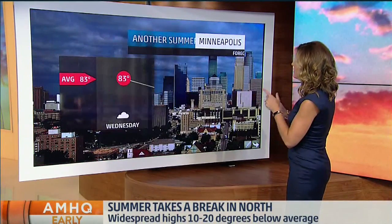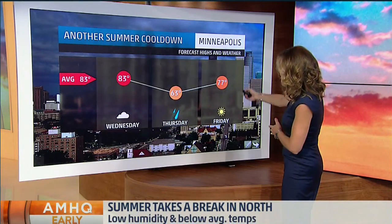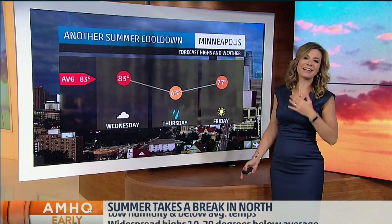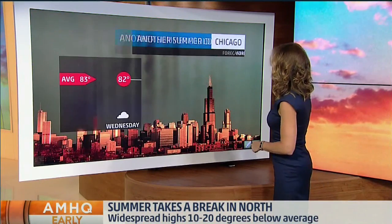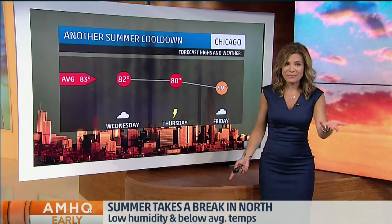So this is Thursday. There will be some thunderstorms in here, so keep that in mind. But once we get everything through, 77 degrees and sunshine by Friday, Minneapolis. Take the day off, go out to the lake, enjoy it, get some fishing in, get your boat out. Average temperature 83 degrees. We're going to be below that getting into Friday and into Chicago as well, only in the 60s. So does this last for the weekend? Well, let's take a look.